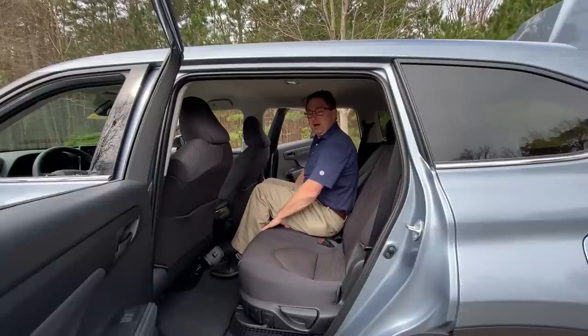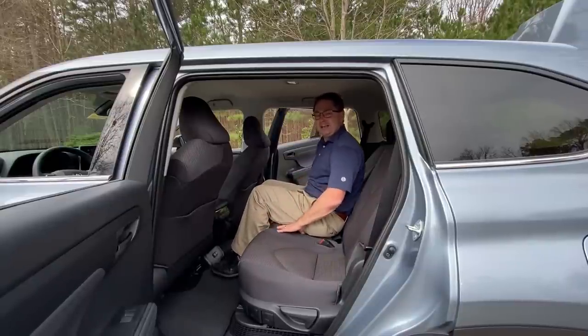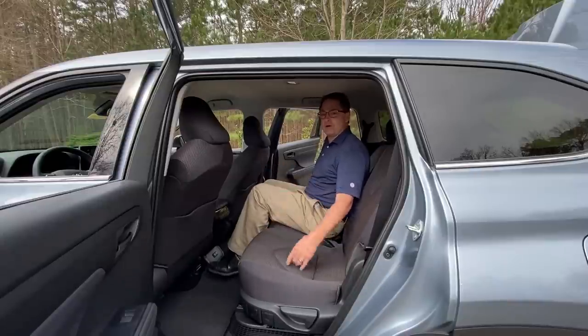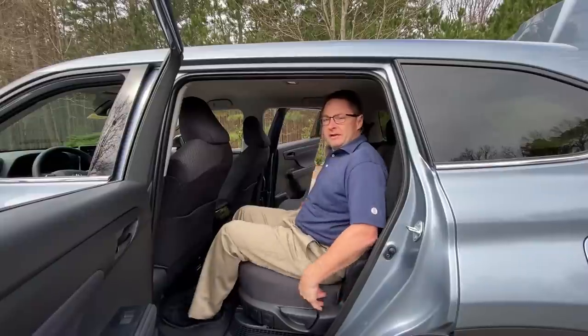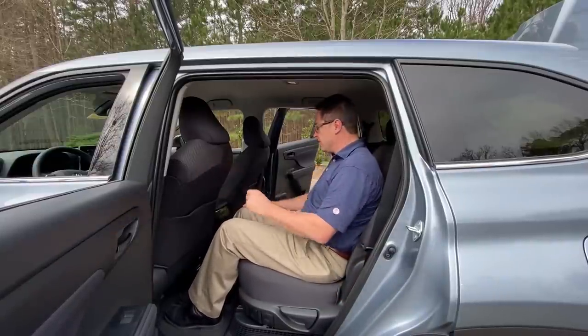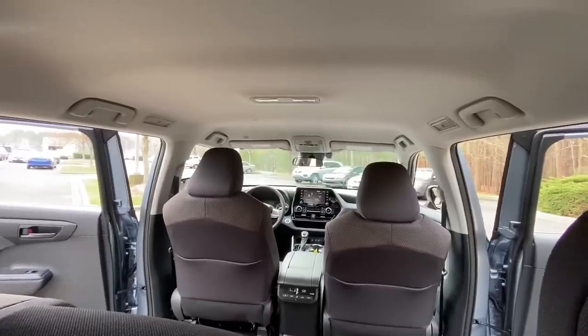This is a hard middle seat here. I don't know if I'd say it's the most comfortable for a long road trip. It'd be fine going to a restaurant with the whole family. And then this one right here, very, very comfortable seats. The sport fabric is very nice. You can see the pattern here. Very cool stuff.